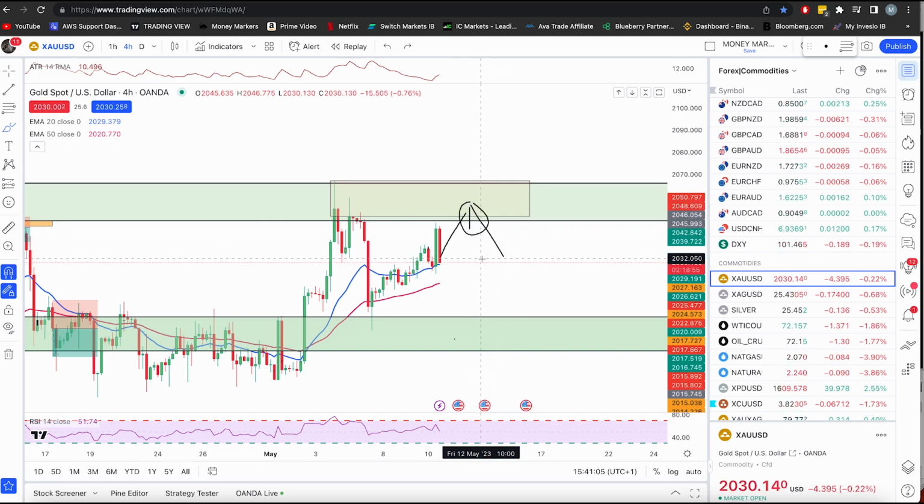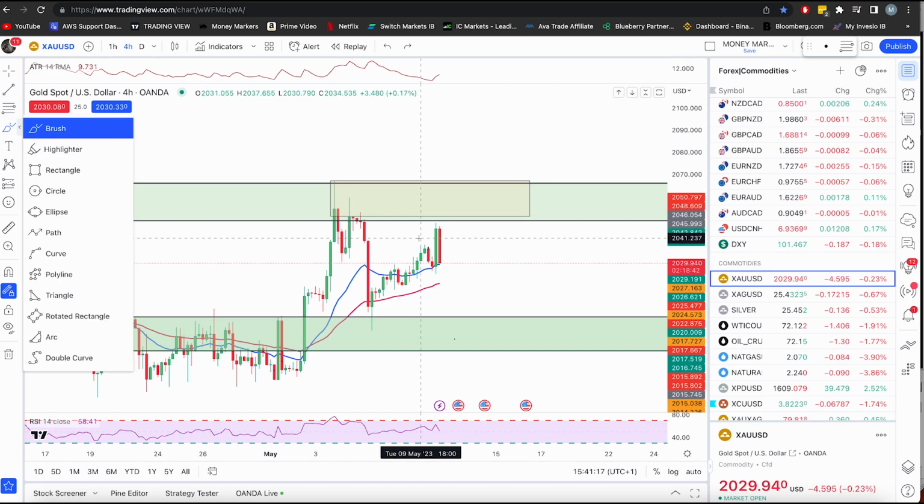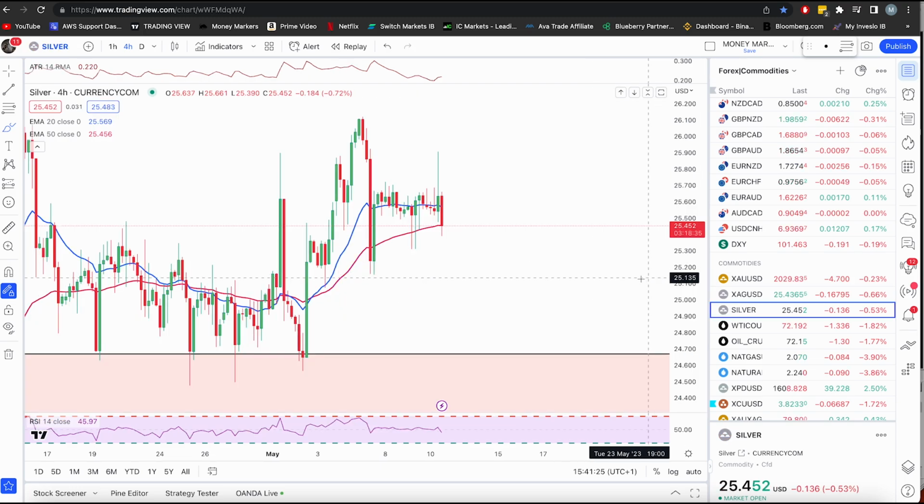For now, we are still bullish for gold. We can still get a hit of the 50 EMA and a possible push back up to the zone. The zone above is 2049 that goes up to 2065, from where we will enter our sell trade with one of the entry patterns, engulfers or pin bars. Let's check silver.